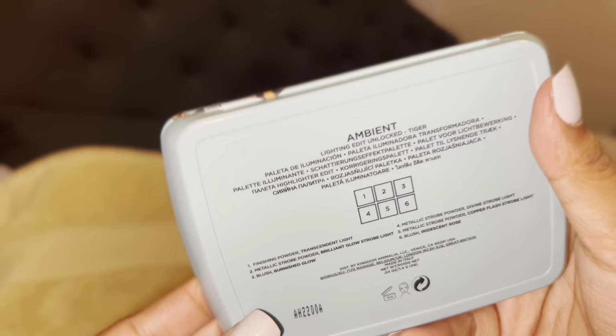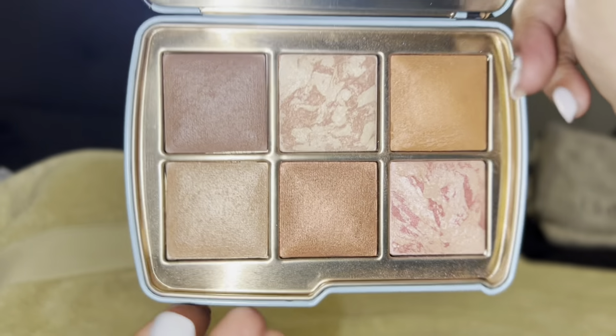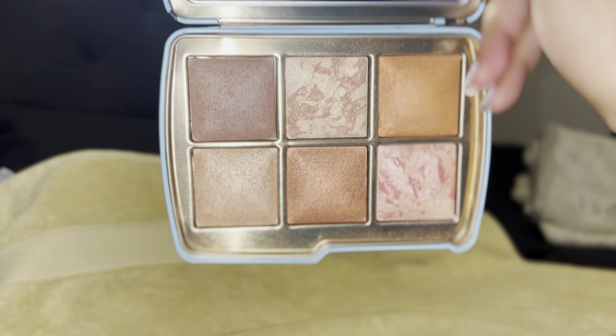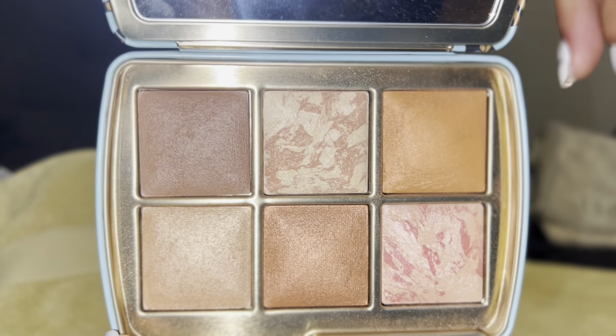I have one Hourglass palette. I got this, I don't know, last year, I think. It's one of the ambient lighting palettes. But these are the shades I use more so for blushy bronzers and stuff of that nature. So that is why I put it in here. It is very beautiful. Hourglass is pretty expensive. I do love this palette, so I'm not going to get rid of her right now.